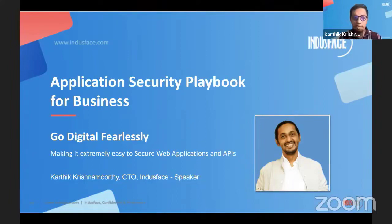What is a playbook? A playbook is basically a set of best practices that, in our case, we've come up with after years of working securing web applications. I just want to highlight some of the things we've learned over time, and these are the kind of things that any application should do to actually be secure.